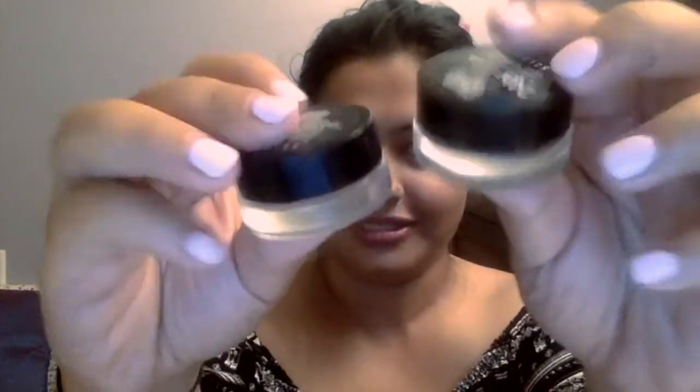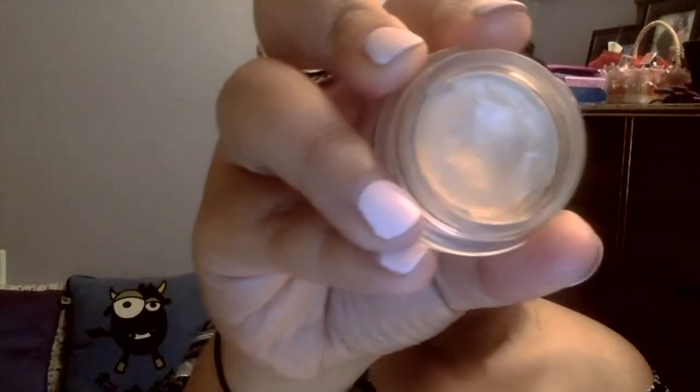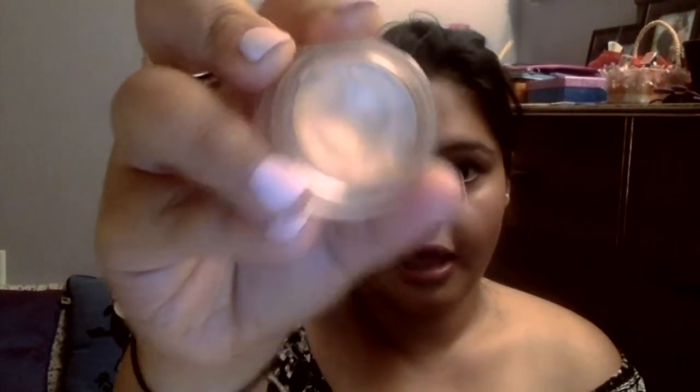They come in these glass bottles. And this one is my favorite one. It is in Metal. I was looking for a gold metal eyeshadow for a very long time. And this is how this looks. And I'm wearing it right now.